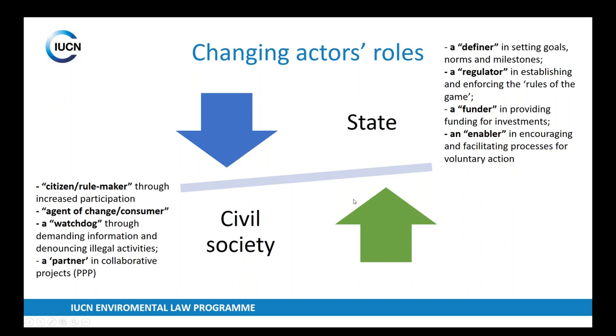So as we see these different mechanisms, we also see that there are changing roles for the different actors. On the one hand, the state's role is shrinking or changing from being the only rulemaker and enforcer to also being a definer, the one that defines goals and norms, a regulator, a funder by providing funding for investments, like, for example, as I said in the example of fishing licenses, the revenues need to be managed, and many times it's through funds managed and directed to conservation, and also an enabler that encourages and facilitates processes of voluntary action and also public-private partnerships or collaborative mechanisms, which we will hear later of.